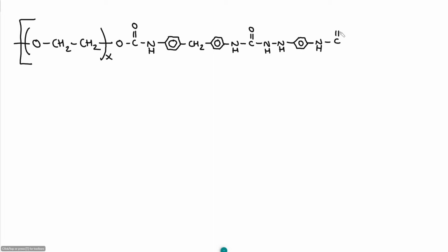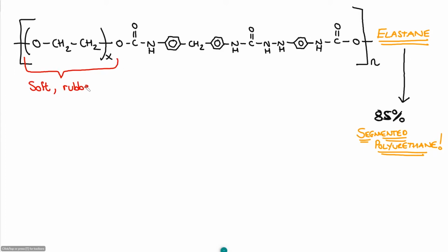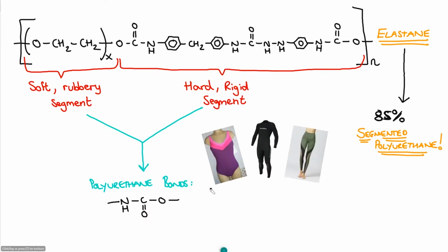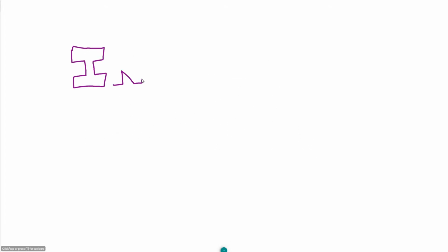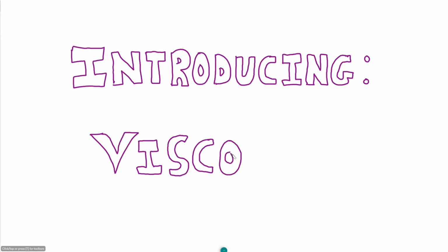It is a synthetic linear molecule that consists of a chain containing at least 85% segmented polyurethane. It has alternating hard and soft regions linked by urethane bonds. The hard regions provide fibre strength and long-term durability, and the soft regions give the iconic elasticity to the fibre. Most garments, including swimwear, gym wear and scuba suits, contain approximately 5 to 7% elastane. So what about fast-drying polymers? Well, an example of a polymer that provides both comfort as well as fast absorbance to the fibre is viscose.